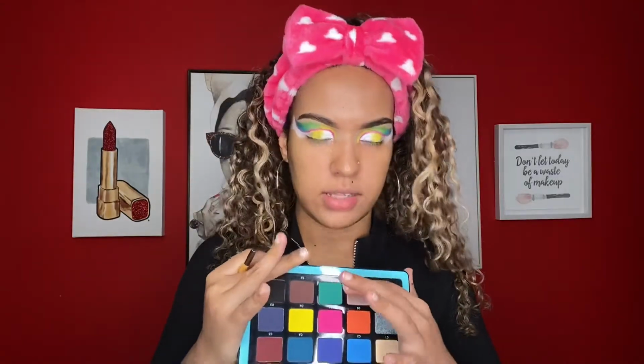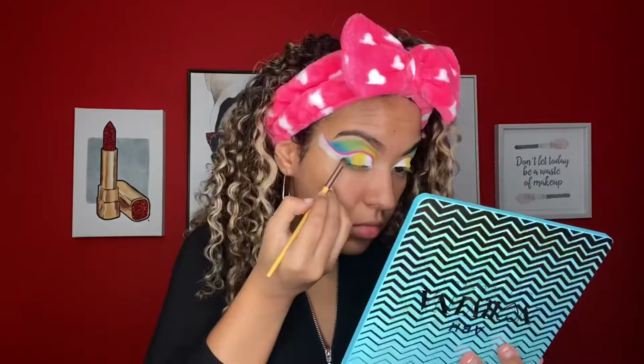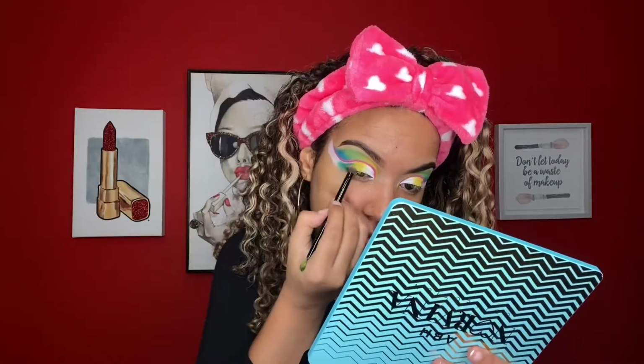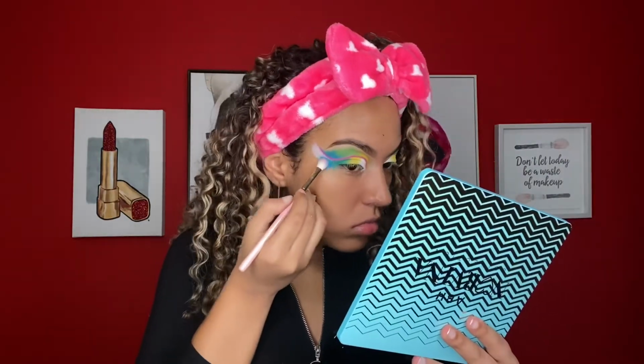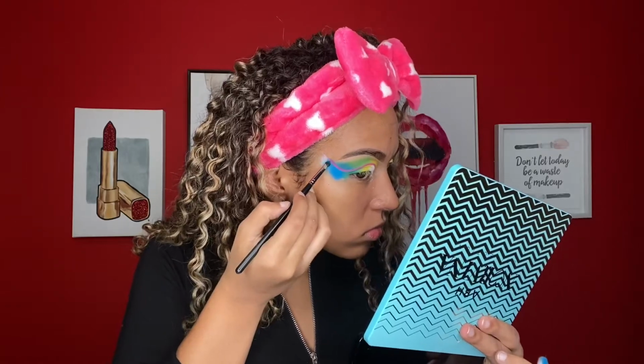So right next to that, I'm going to apply this green. And now to finish off the end of the eye, I'm going to go into this blue. So I technically used all the same shades I used as transition shades, except for the green. I used a different green on the bottom. I used one that was a little deeper, which I actually thought was really nice.